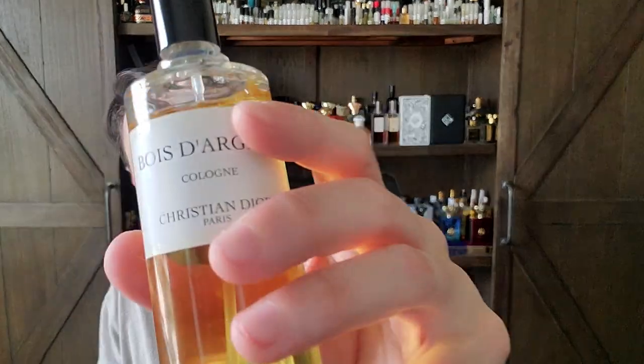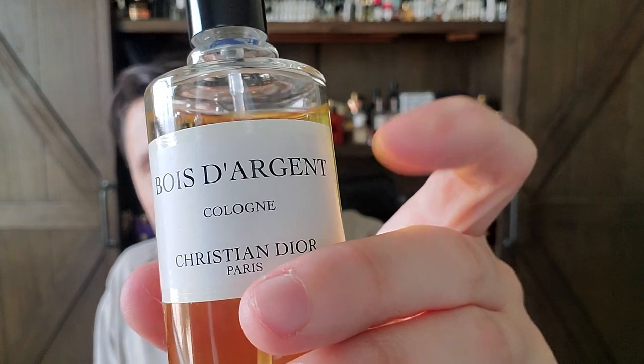Now I'm just looking for the original Eau Noire cologne, which is going to be very hard to find, but you never know. I was able to finally hunt down Bois d'Argent cologne. Now I need the original Eau Noire cologne. That's on the list. And speaking of staying with Dior, we are going to stay with Dior.